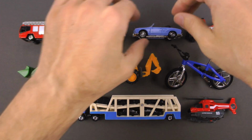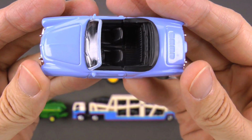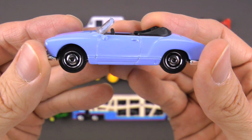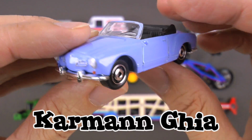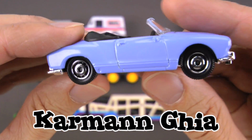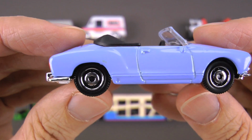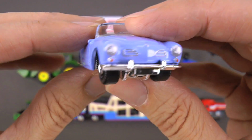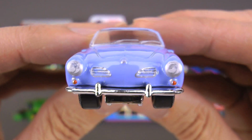Wow, you guys, check out this next vehicle. Man, this thing, it's a beautiful car right here. I want one of these cars. Well, this is a Karmann Ghia. That's right, it's got a really interesting name. And I'll tell you what, this is going way back to 1969. It's called a Type 14 KG convertible, and Volkswagen is the car manufacturer that makes this Karmann Ghia.